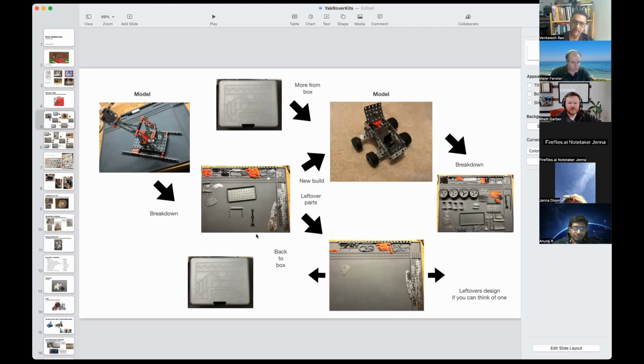And I started thinking an interesting game you could play is when you break down a model, you reuse as much as you can in the next model, but then any leftover parts, see if you can design a leftover thing with it. Now, see if I can, what's the format?